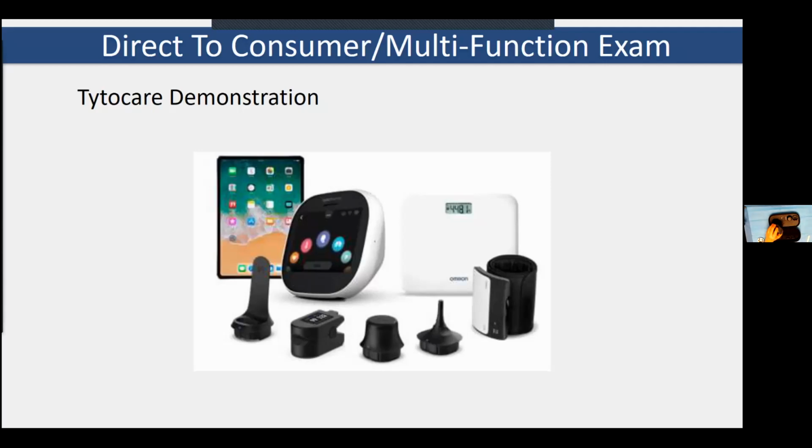The first one is the otoscope. We have the otoscope mount here. We have a stethoscope. And then we have a general exam mount with the ability to add either a washable or a disposable tongue depressor for capturing throat images, things like that.